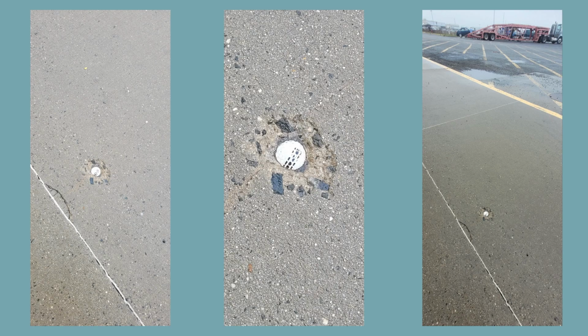Also, in area one was this golf ball, I think. I don't know. It was embedded inside of the sidewalk, and I thought it was interesting, and I'm going to share it with you. Look at this golf ball I found.